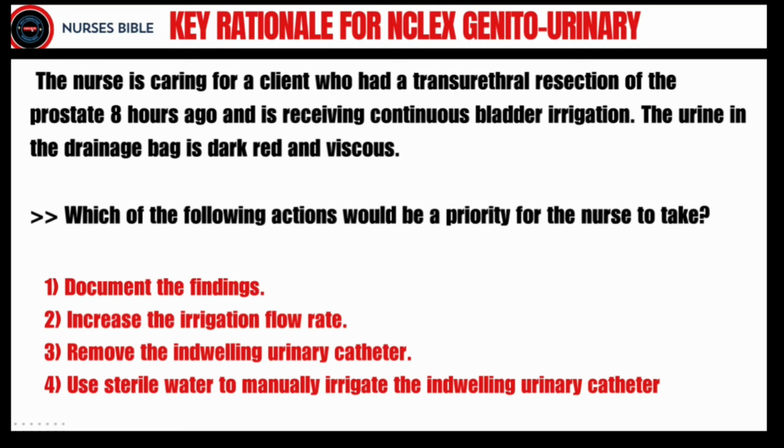This is an incorrect option. It's not the priority here. We do want to make sure we are adequately documenting intake and output for a client who's receiving bladder irrigation, but it is not the priority action in this case. Option 2 says to increase the irrigation flow rate. This is going to be our correct option.